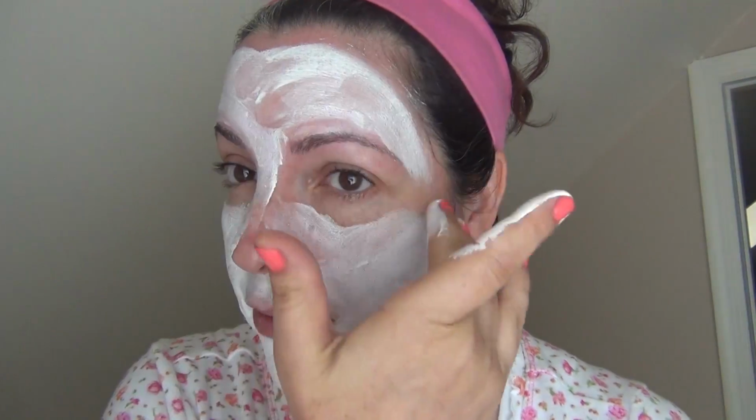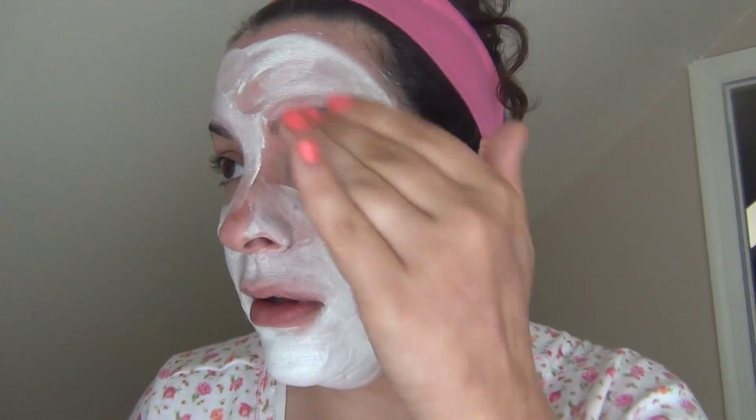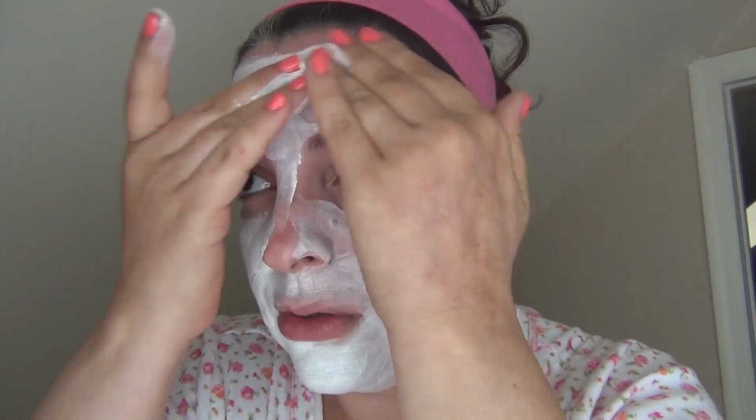It applies on pretty evenly. It's a smooth texture. There's no grit to it. Make sure I do it right here. Now, I don't know if this is the full size of the mask or if it's a smaller size. I'll have to check that out. Because if you have to apply this 2 to 3 times a week, you barely have a month's supply in this. I don't think that you would have more than that, because it's a small tube. Make sure I get the wings of my nose. Let's wait for 10 minutes and we're going to see what it looks like once it's dry.